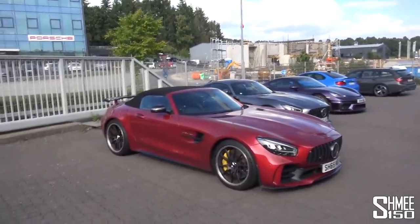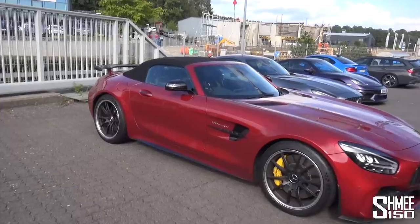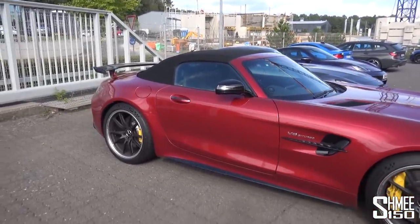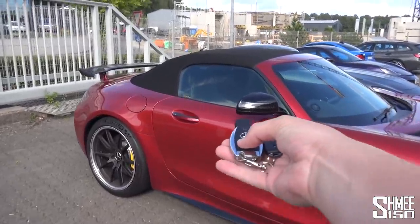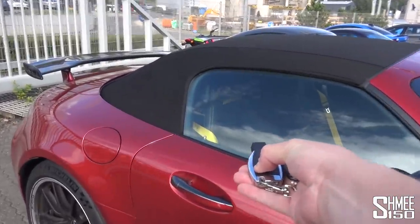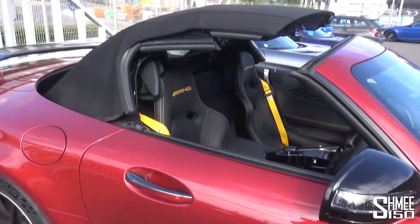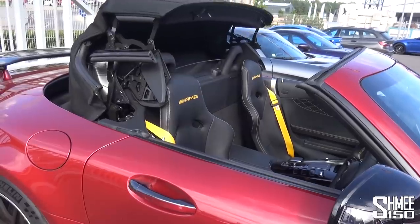So let's come and take a look at these then. I need to grab the key from my pocket to open up the roof so we can take a proper look at this. We've got the noises of all of the mechanics workshops around us, but basically a triple press on the button, press and hold it, and the roof will fold open, and you can see how good these new seats look. They fit perfectly.